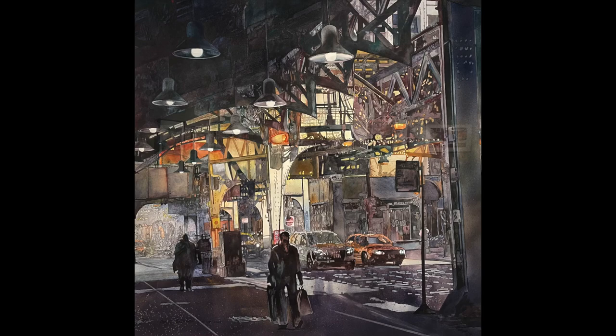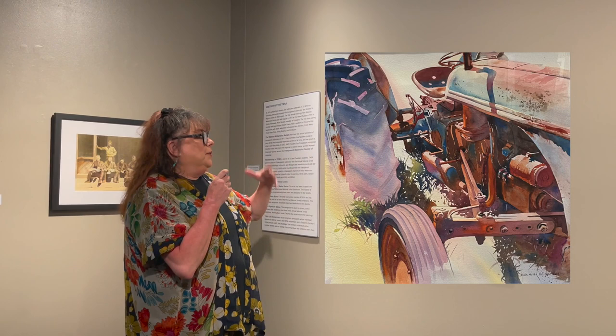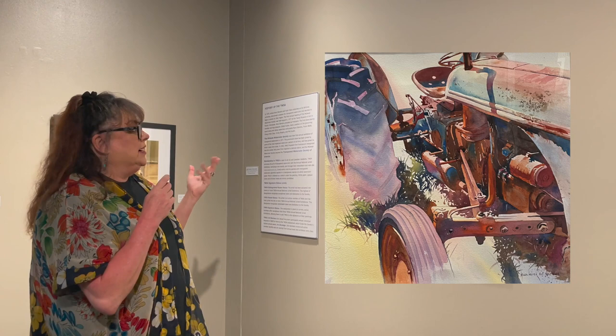I like that. Okay. This is Michael Holter, if you haven't met him yet, Ode to Oxide. Again, it's the vanished edges that make this painting. I mean, I saw this on Facebook quite a while ago, and I loved it. And again, he's got the rust with the blues, which makes the rust pop, just like I told you on the other one. And I love that he didn't get too detailed with the treads and everything. He leaves something to the viewer's imagination, which I really like. And now you can talk about my totally hard edge painting.